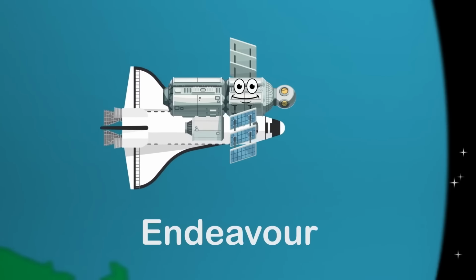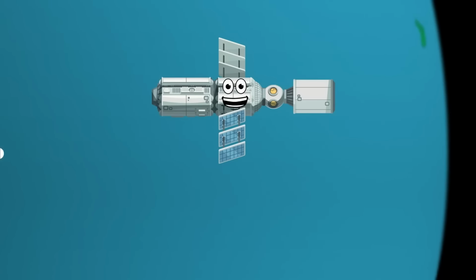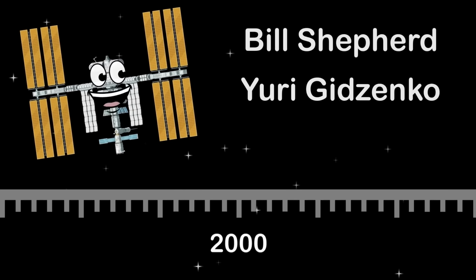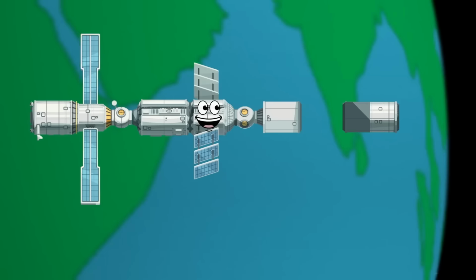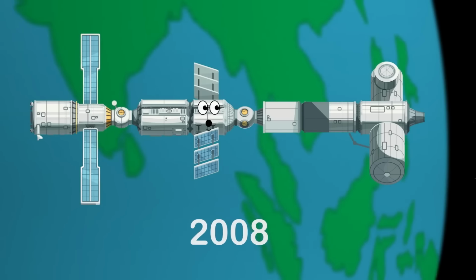The Endeavour met Zarya in orbit with the Unity node to make the first connection with the Russian segment. In the year 2000, the first crew to man the space station was Bill Shepherd, Yuri Gidzenko, and Sergei Krikalev. The US lab module was added in 2001. Then the European and Japanese labs joined in 2008, and we're not done.